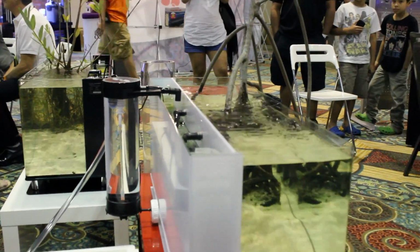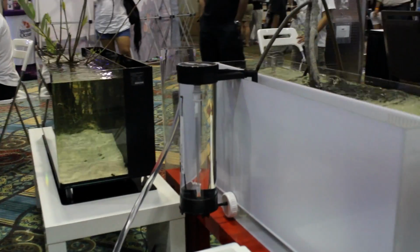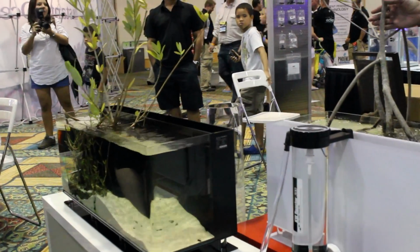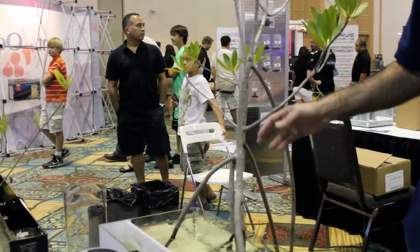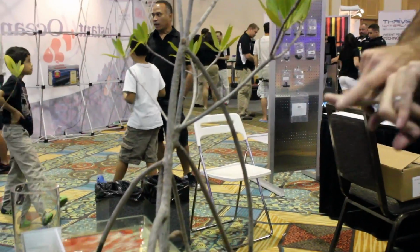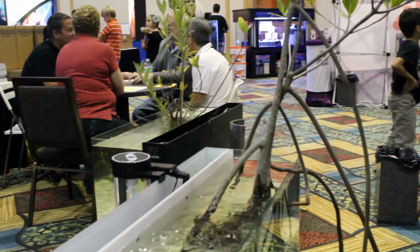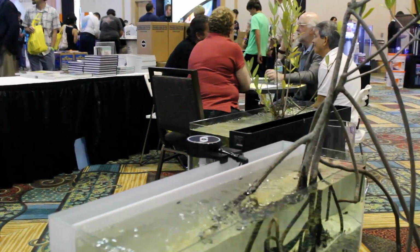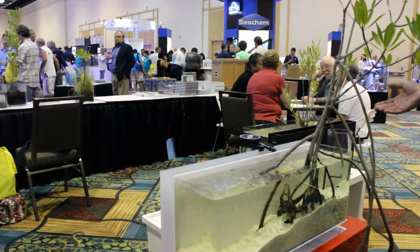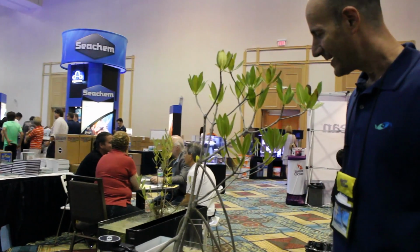What you have here are a couple of displays that feature mangrove trees. This one here has a red mangrove in it. It's actually 2 mangrove trees that are intertwined together. And what I wanted to do was to create an effect where it looked like the tree was crawling out of the aquarium, because mangroves, red mangroves, appear to have legs. They look like they can walk.